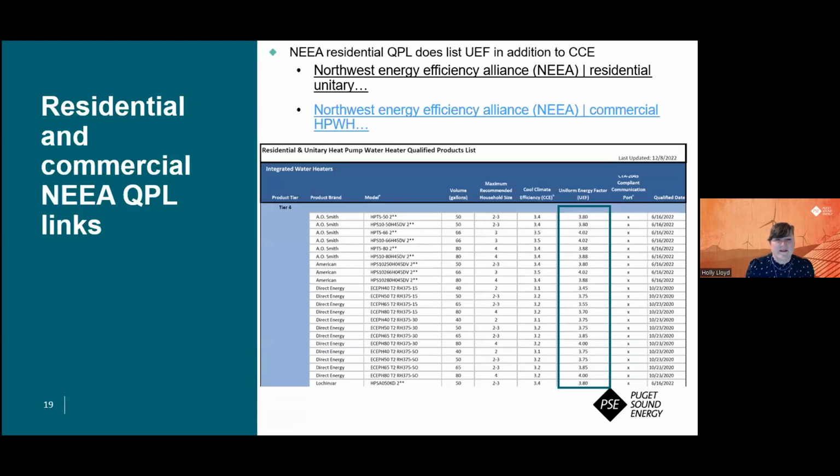So we do have residential and commercial NEEA QPL links on our website. And this is just showing you that even though we're using a cold climate efficiency and the federal tax credit is using a uniform energy factor, it is listed on the QPL. So a customer or you can look to see if it qualifies for the federal tax credit on the QPL. So that's kind of nice.